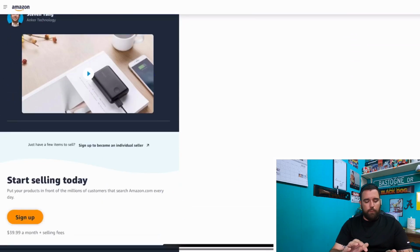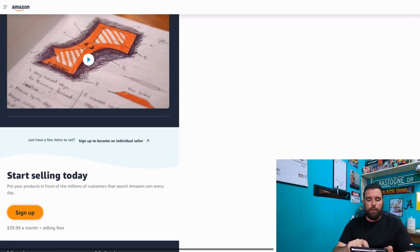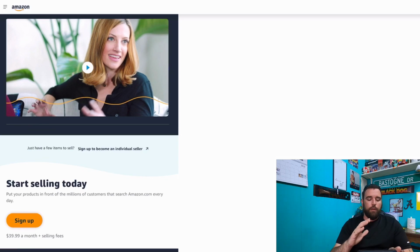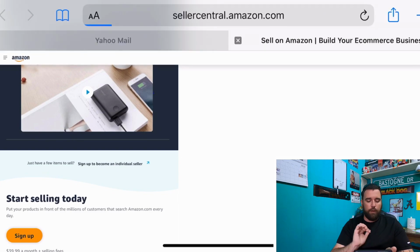So if you scroll on down, don't click the sign up right there where it says $39.99 a month, because then you'll be stuck into that plan. You'll have to downgrade it unless you're wanting to. But see right here under this, it says just have a few items to sell, sign up to become an individual seller. For this video, that's what we're going to do, so click that right there.